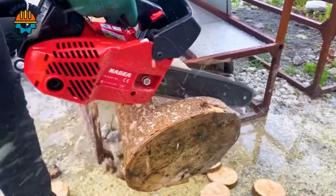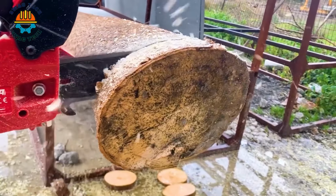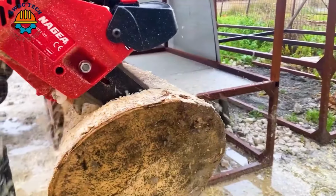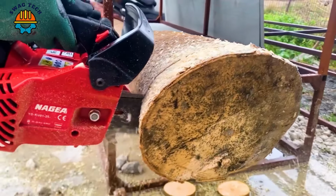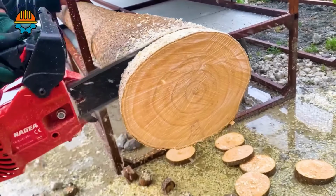Compact saws make a significant contribution to the construction industry, assisting with tasks such as cutting wood for framing and shaping materials with precision for various construction projects.